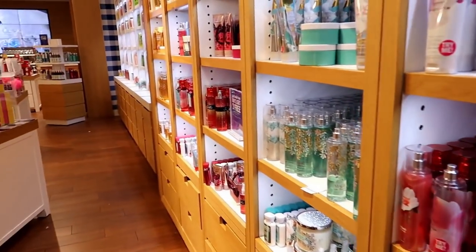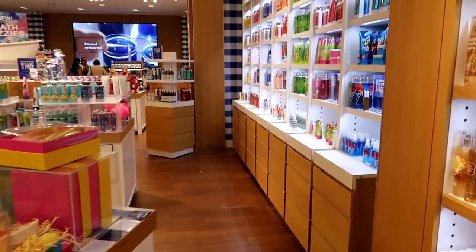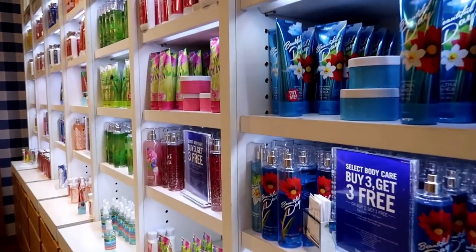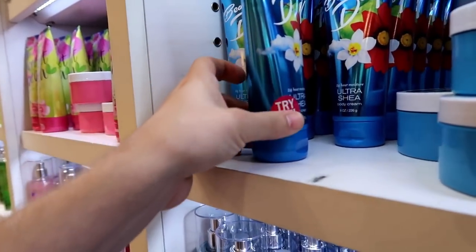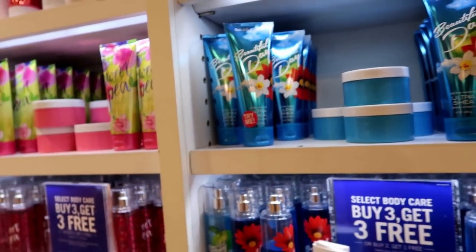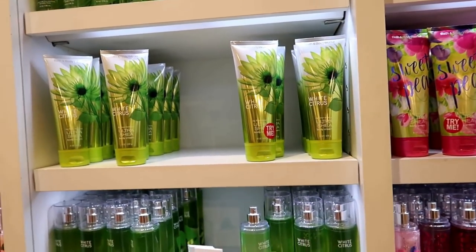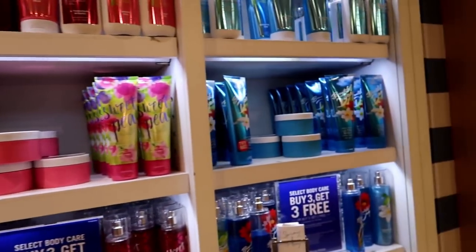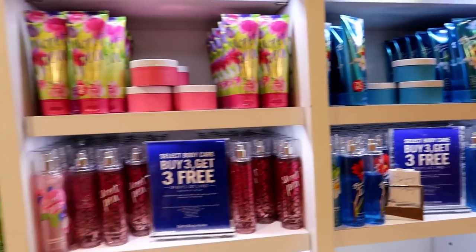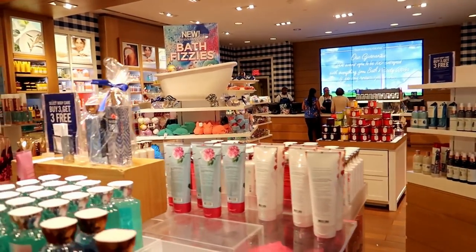So much stuff. And they've got so many like try me's. Look, there's more try me over here. I don't know what this is. Body cream, ultra shea butter. Okay. Sweet pea, white citrus. Oh, that was called Beautiful Day, that one. Yeah, pretty much anything here, we've got a tiny bit of it. I need this eye mask. I need my space.